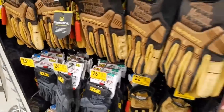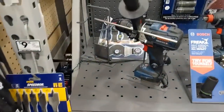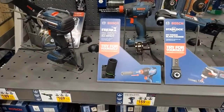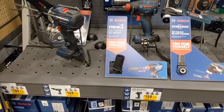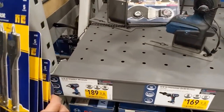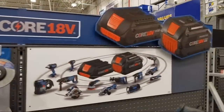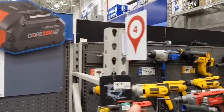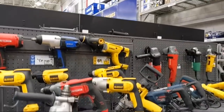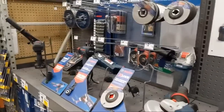Let's see what's going on with Bosch. Palaki says nothing better than crazy legs and crazy hands. It's crazy legs and magic hands. I will tell you that they relocated Bosch right behind Flex now, as well as some corded tools. Yo, Nestor Neve says lifetime warranty.